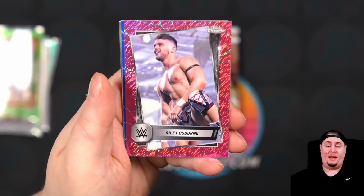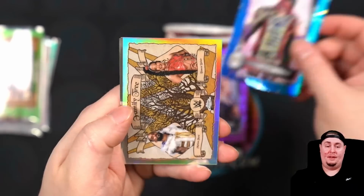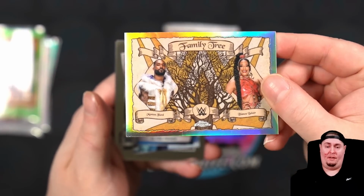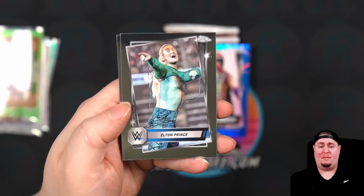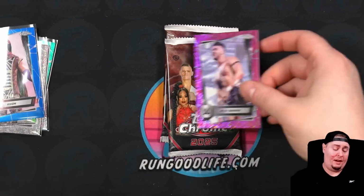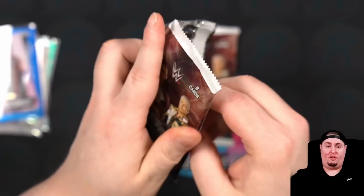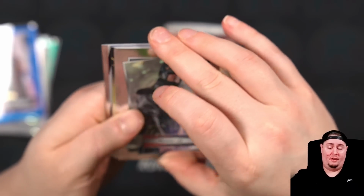We have another pink shimmer, that's going to be Riley Osborne. We have Axiom to 150. There's that family tree of Montez Ford and Bianca Belair on the insert. Kind of reminds me of the family tree from Bowman Inception Baseball. Elton Prince and Zoe Stark. So if I'm not mistaken, we've gotten a bunch of numbered color in this box, like 6 or 7 numbered color and an auto. We should still have one more auto in the box.